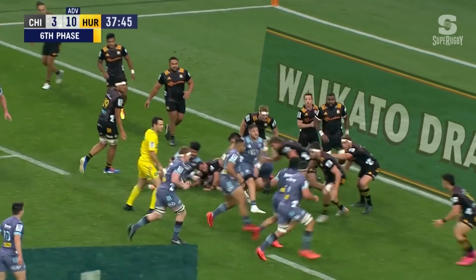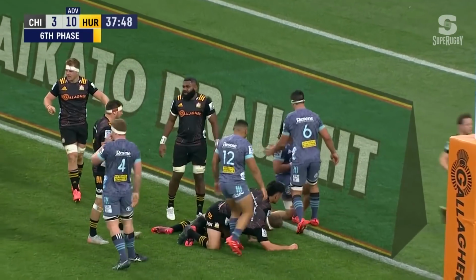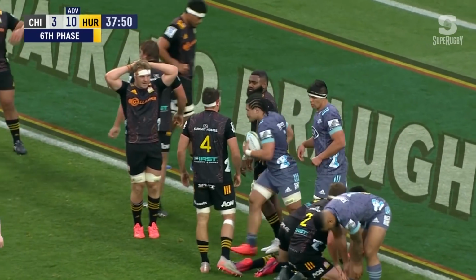Chiefs looking to lock onto the ball. Now the pass goes to Karifi, and the flanker scores the try.